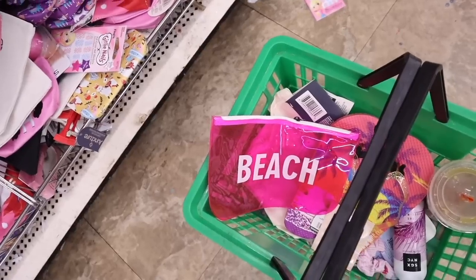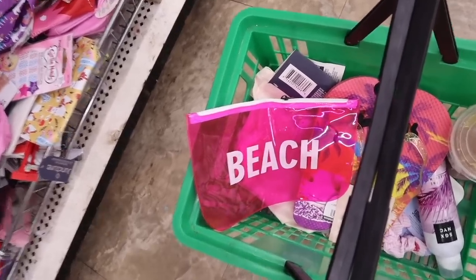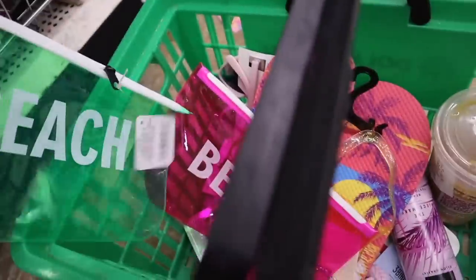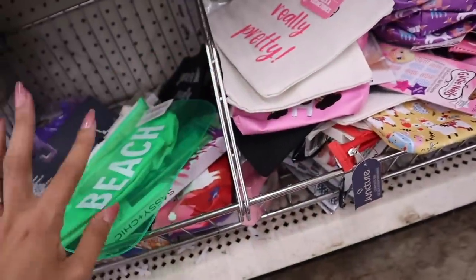So you guys, look what I just found, a hot pink beach bikini bag. How cute is this? So I definitely want to bring this one home over the other bag, because obviously it's made for bikinis, like, the material can get wet. And they also have it in green if you guys don't like the pink one, but they're both really, really cute. I'm hoping they bring in all of the neon colors.